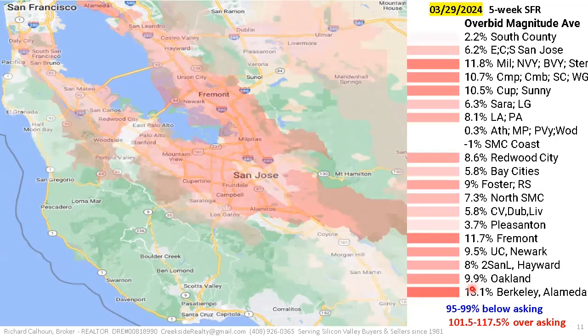Now we delay because in order to get the magnitude of the buyer's overbid, we need to know what the buyer's price was, which means we have to wait for escrow to close, which delays the data by 4 to 5 weeks. But in Santa Clara County, you can see a lot of the areas at 10%. The coast, the buyers are going in on average 1% below. Redwood City's coming in at 9% above, along with Foster City.